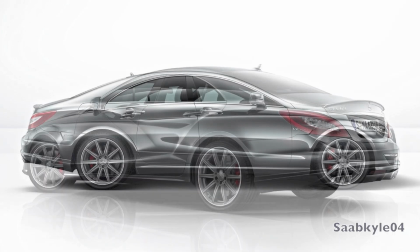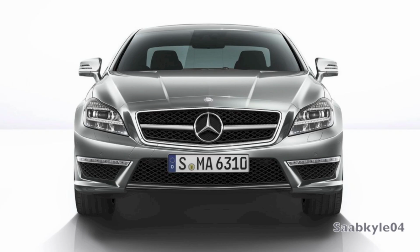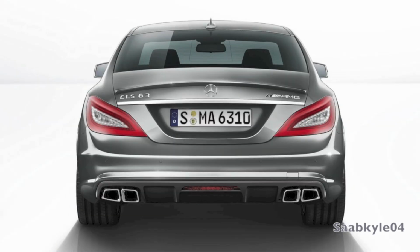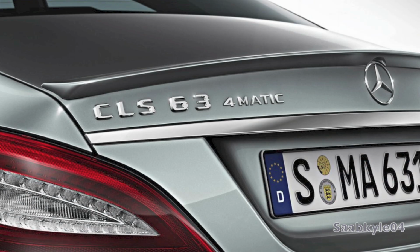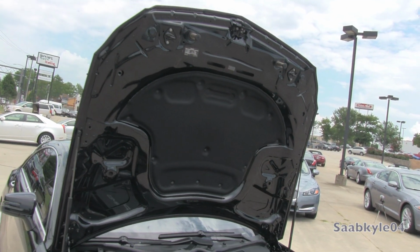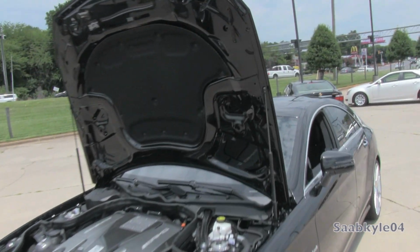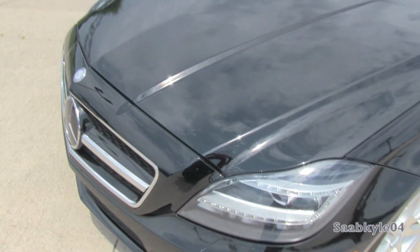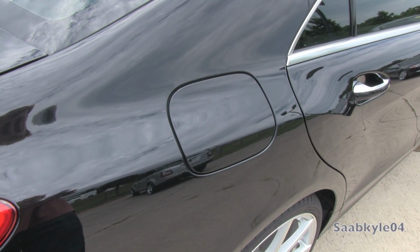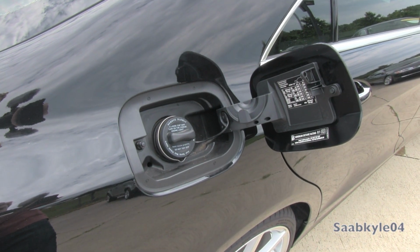For 2014, the standard CLS63 got a bump in power to 550 horsepower and 531 pound-feet of torque. With this was the introduction of an even higher spec model known as the CLS63 S model, which replaces the aforementioned performance package, with 577 horsepower and 590 pound-feet of torque. 2014 also receives standard 4MATIC all-wheel drive versus the prior rear-wheel drive only cars, making it easier to live with in inclement weather. As far as fuel economy, with a 21-gallon tank and running on required premium fuel, the AMG returns an EPA rating of 16 miles to a gallon in the city and 22 on the highway.